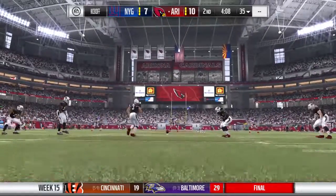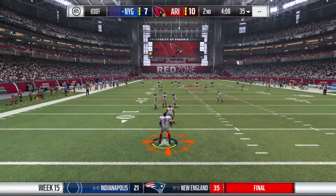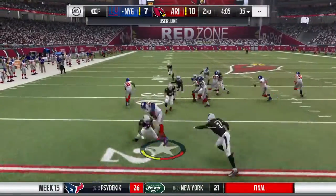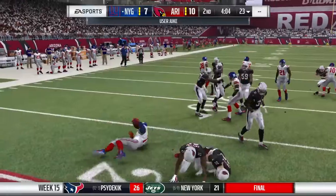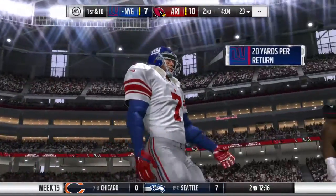Unit is out on the field, and they will send this one away. This is taken at the 3. Oh, look at the juke. And he'll get across the 20 before he's brought down at about the 23-yard line.